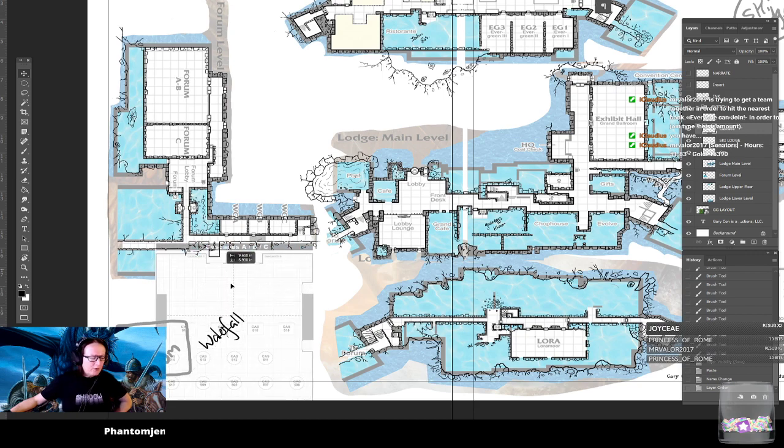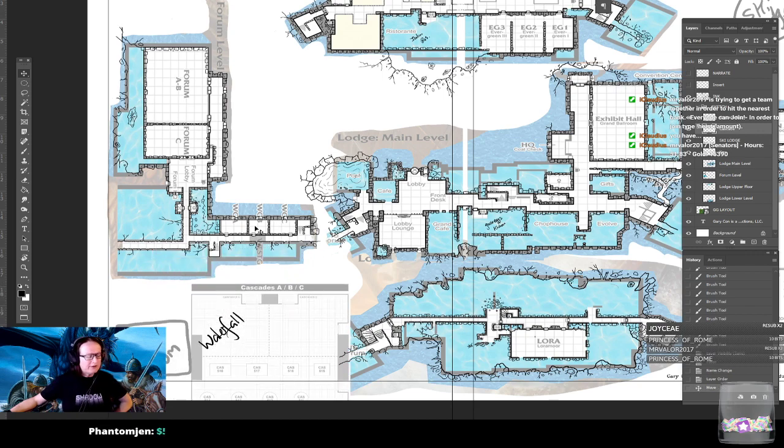But I don't know the entrances, if they're on the north or on the west. I really wish I could understand this Cascade room.